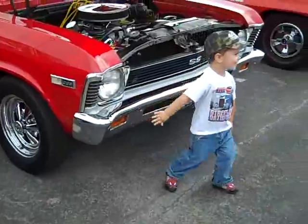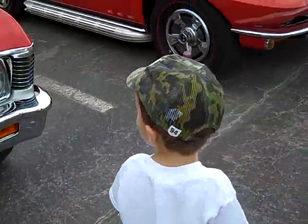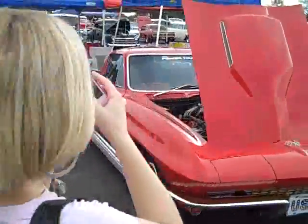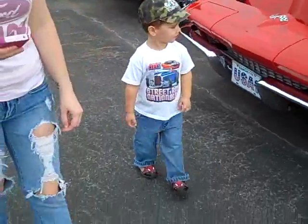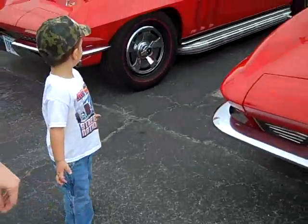Yeah, you're not really supposed to touch him. Don't touch him. Look at that Corvette. That's nice. Two of them. The hood, you mean? So you can see the motor? That's got a big old motor in it.